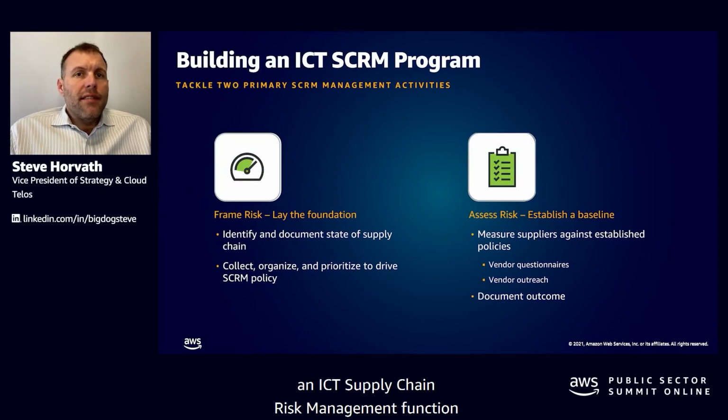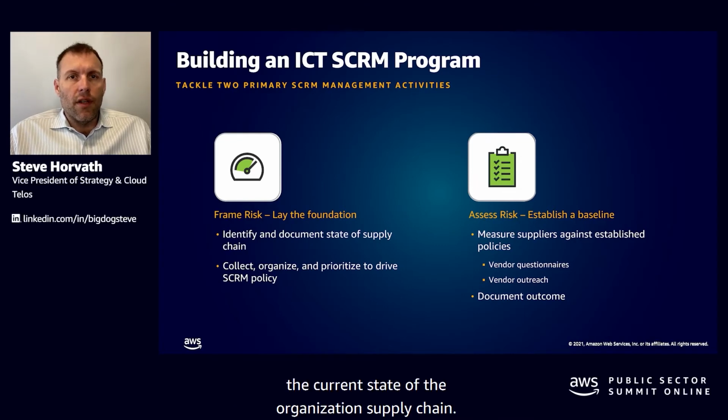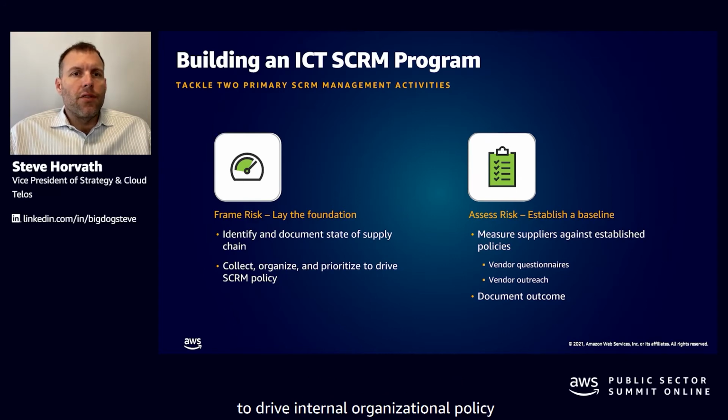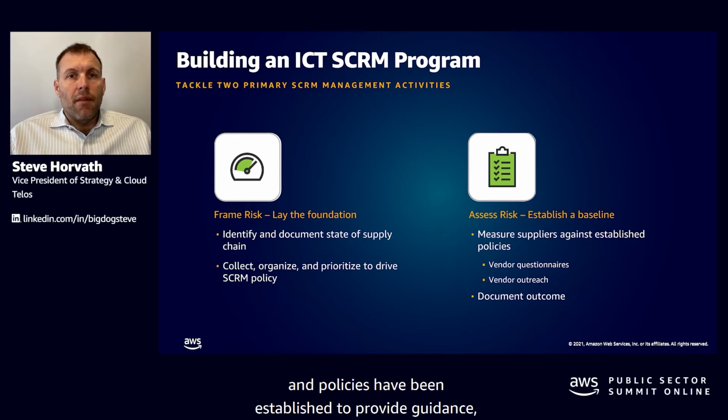When building or managing an ICT supply chain risk management function within an organization, two important steps must be taken initially. First and foremost, a rigorous effort must be undertaken to identify and document the current state of the organization's supply chain. That data must be collected, organized, and prioritized to drive internal organizational policy about supply chain risks. This step is called FRAME within the NIST SP 800-161 terminology, and it is a crucial step to success in building the overall program, as it lays the foundations upon which each of the important parts of risk decisions will be built.